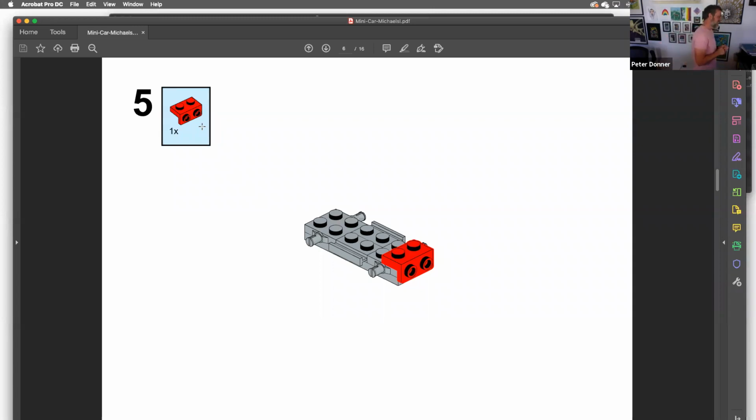Oh, come on. You throw me under the bus with that one? You're right under there. We call it snot building because it studs not on top. But it's a really cool way of adding detail and interest to your models.